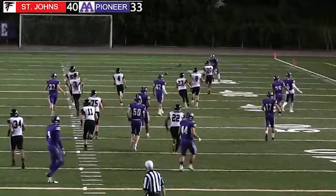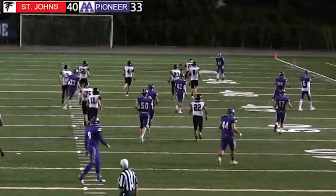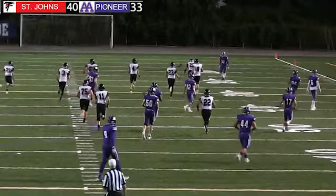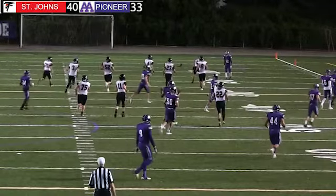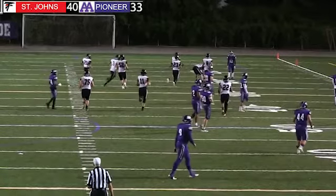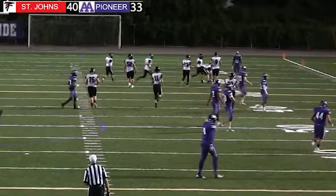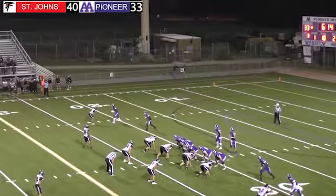Peterson Sand split out wide to the left. Trusty in the slot to the left. Split out wide to the right is Fisher. Daly in the slot to the right. Rogers in the backfield with Eastope. Eastope talking to his line. Now he steps back in shotgun formation.